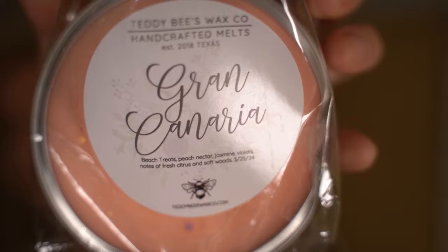This one is Beach Nights, peach nectar, jasmine, violets, notes of fresh citrus and soft woods. I'm not typically a big Beach Nights person. However, this just sounded really good. It has peach in it, which I loved. Like I mentioned, I loved the peach in her Blushed scent, which made me want to try it in this one. I'm hoping it's the same peach. With jasmine, which is another one of my all-time favorite scent notes. I love jasmine. And then it just sounded like soft woods and citrus. It sounded pretty, right? So, okay.